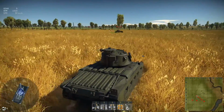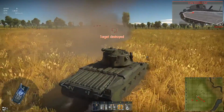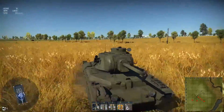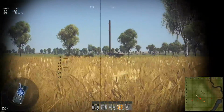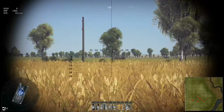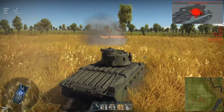Turning's a lot worse. Reload's pretty lengthy too. I think it might be a bit longer than the KV-1's. I might have to look at the stat cards again, so I'll come back to you, and probably put a text overlay over here if it's the same or slower.